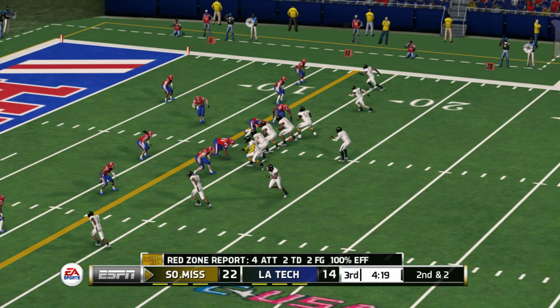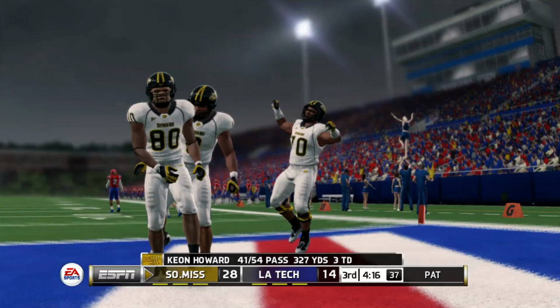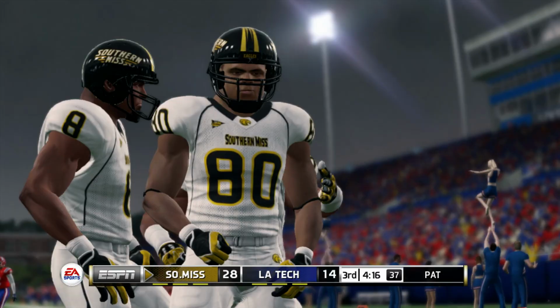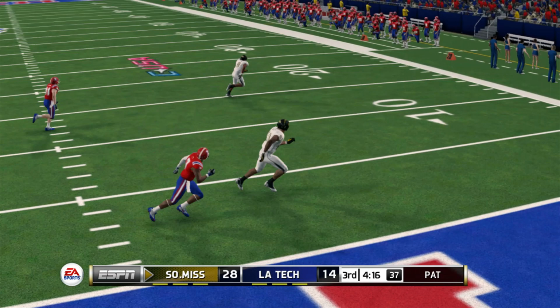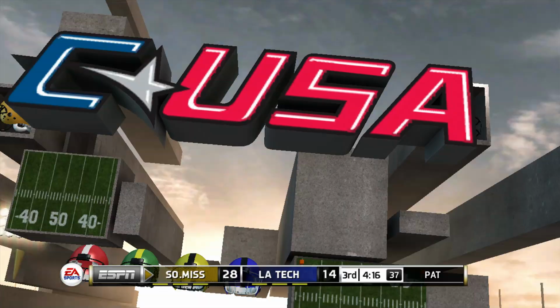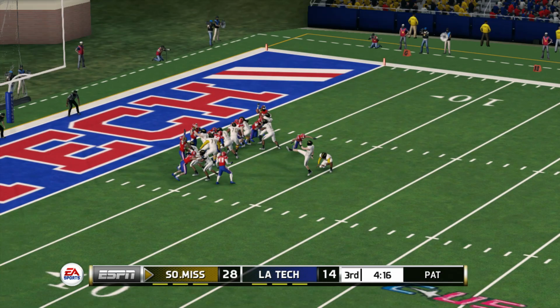Throws to the receiver, got it for the touchdown. That's his third touchdown pass of the game. What I'm noticing more and more about this guy is he's very patient with the ball, and it's resulting in some nice scores, just like we've seen today. And he converts the extra point.